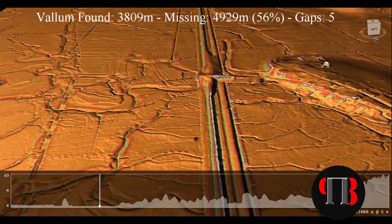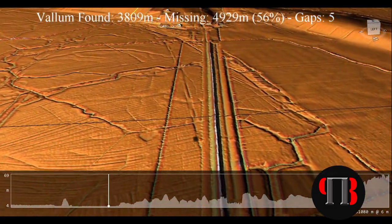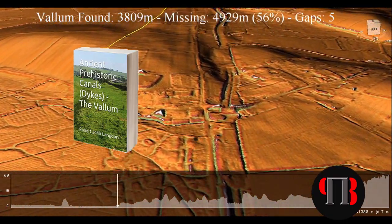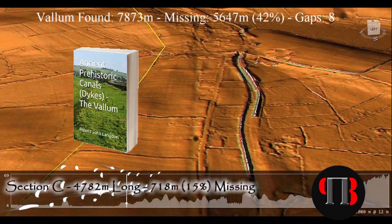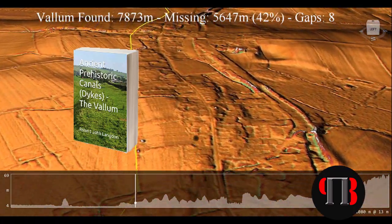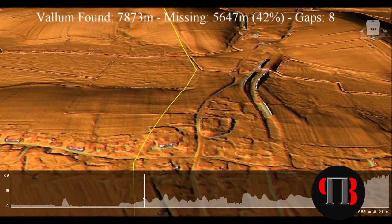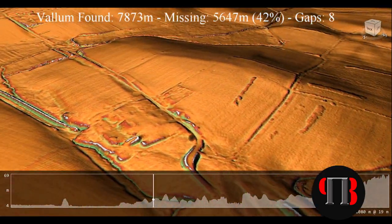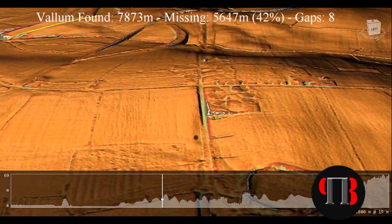This evidence is the basis of our second book of the quadrilogy about linear monuments called The Vallum, which shows that really this was originally an ancient prehistoric dyke that was reused by the Romans. The series shows that all 1,500 linear monuments within Britain were in fact prehistoric canals, which were constructed around the ancient shorelines of the past.